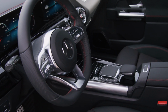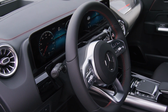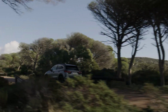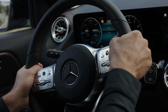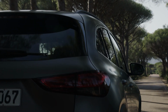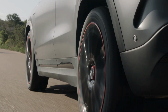Speaking of the engines at the start of the sales, which will be in spring next year, there will be two petrol engines available. So the first one being the 163 horsepower one, and the strongest one being the 306 horsepower engine from the GLA 35 AMG. So that will be the top trim model for now. And of course some other engines, including the diesel ones, will arrive shortly after that. So there will be plenty of options to choose for the customers.